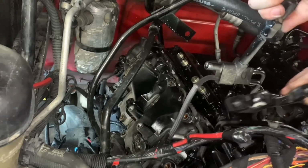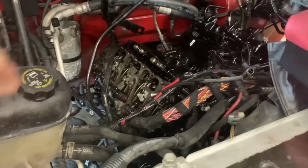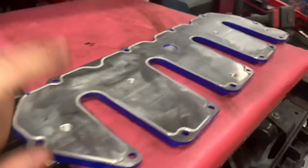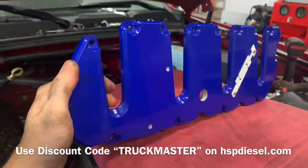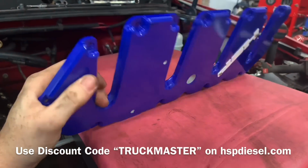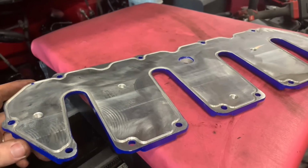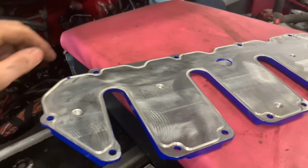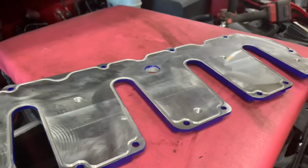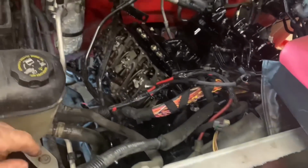You're gonna have to remove this entire bracket. That's it. So now that we're freed up, we're gonna go ahead and install our HSP valve cover. One thing you guys can do is put them together and make sure that the shape matches so you know which side goes where. That's how I did it. So nothing too fancy, guys. I'm just gonna put some gasket maker right in this valley, work my way all the way around. I'm not gonna get too crazy here, but a nice thin layer. And then I'll go ahead and place it right on there, and we'll start putting in our Allen bolts.